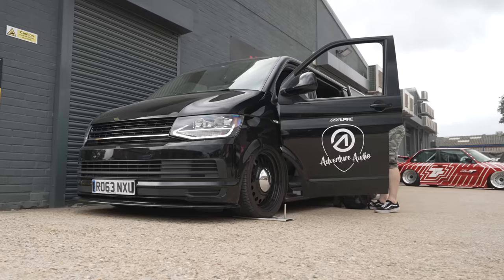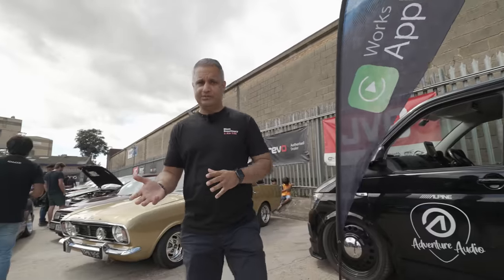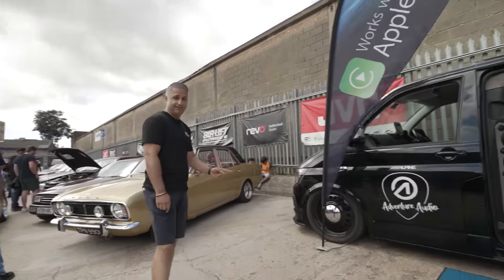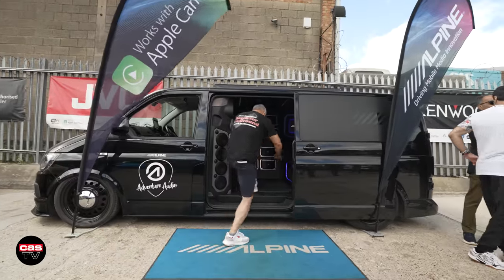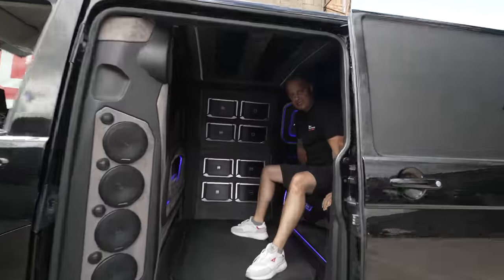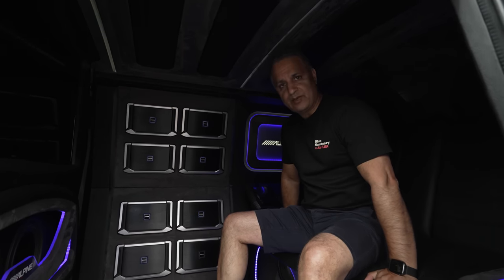So unfortunately, if you have a Transporter T5 or T6 and it's pre-2017, it's not ULEZ compliant. Sorry guys, Alpine, you built this fantastic van. It sounds absolutely nuts, but it's not ULEZ compliant. That is shocking. Great build here, guys.